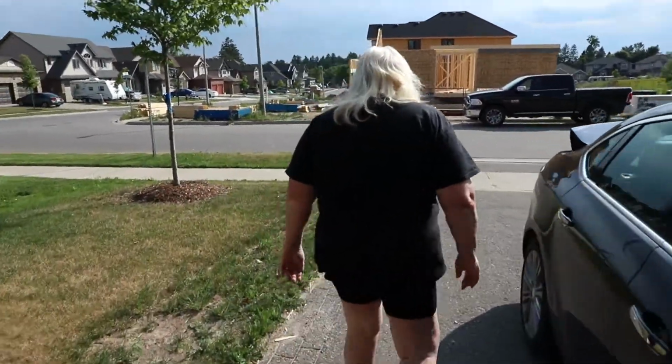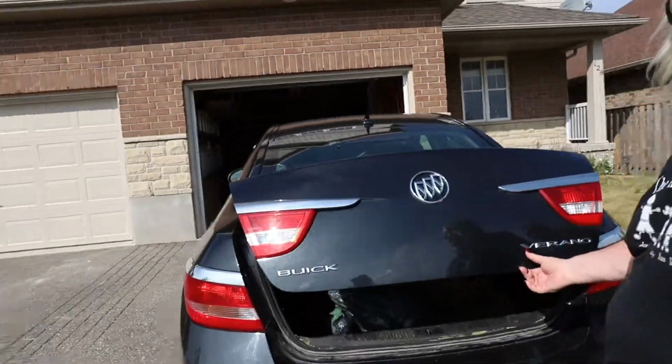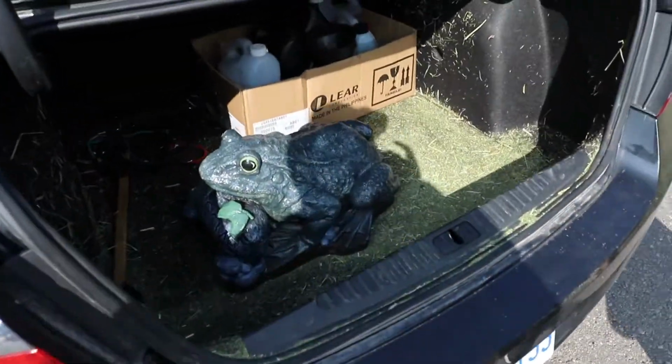Yeah. You know what it's going to cost to fix it? Not replace it? $500. Yeah, bumpers are expensive. That's, yeah, it's going to be $1,200 if we go for a new one, plus tax. Oh, wow. There he is.